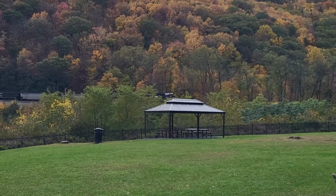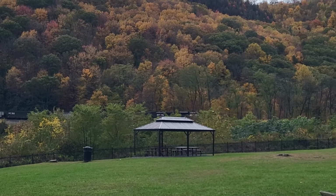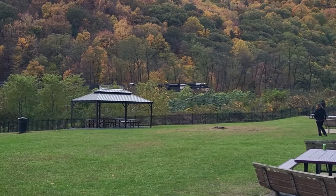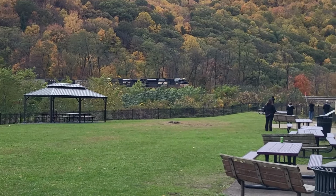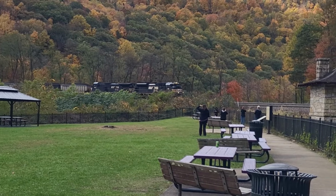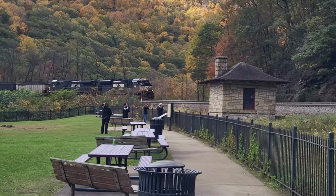All right, got this coal train coming down the hill. It has stopped raining. That's nice. The wind kind of stopped blowing.